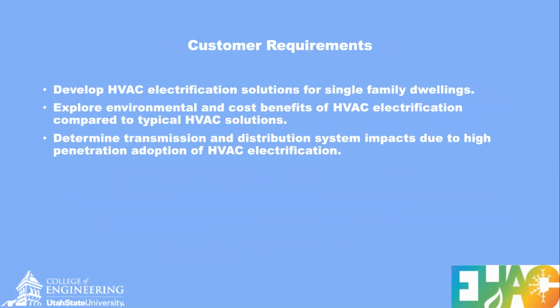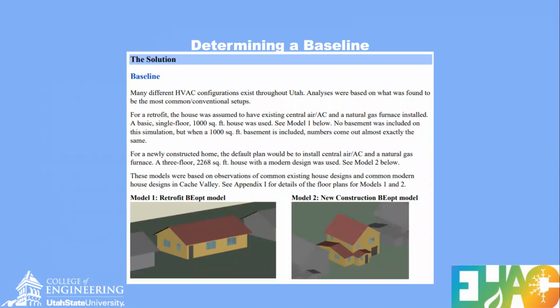So we focused on single-family dwellings, and we explored what change we could make and how that would affect both the environmental aspect of things and if that would be financially viable. We also took a look at what changes would need to be made to transmission and distribution systems to allow for a large-scale switchover. We had two main models, an existing home conversion and a new home that would be built with the new system in mind. You can see in the bottom left the existing home and the bottom right the new home.